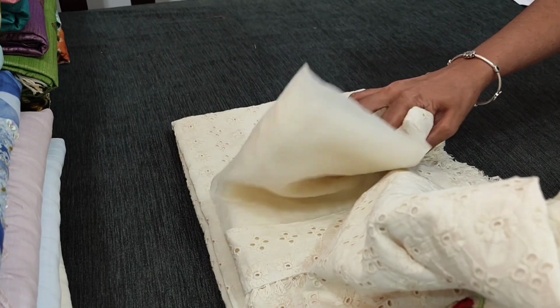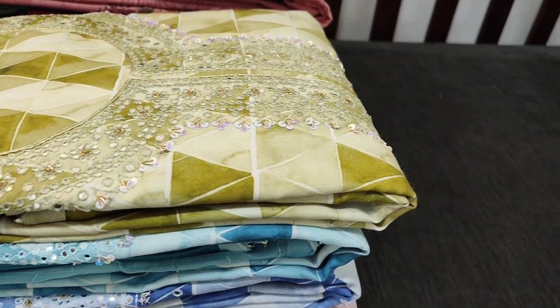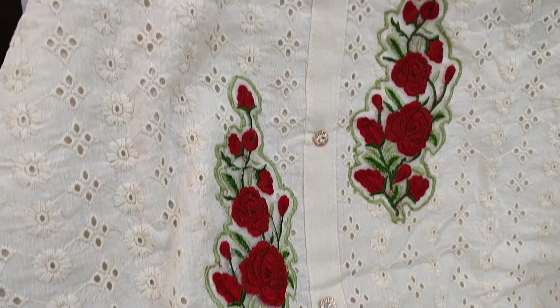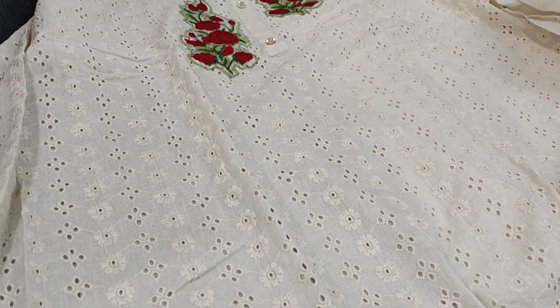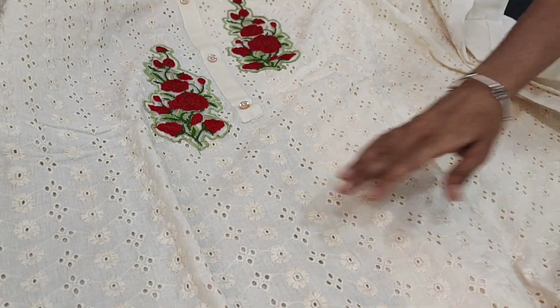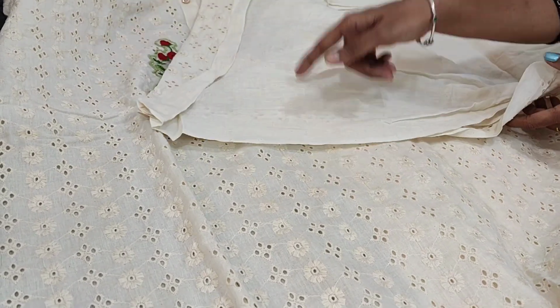Let us see how the set looks. It's a monotone set. Top, bottom and dupatta are of the same shade. And this is the rose patch that comes on the yoke portion. It's a cut work and embroidery detailing that comes on the front side. We have tasseled tapings in the daaman. There'll be a slight change in the embroidery pattern for each and every set, but the concept will be the same. And it is plain at the back.